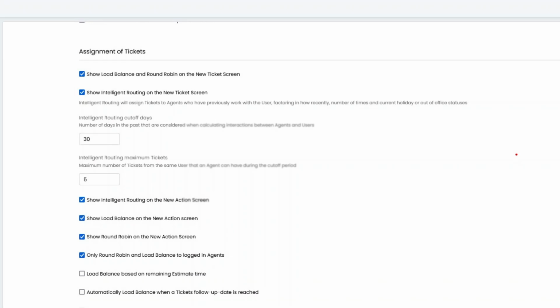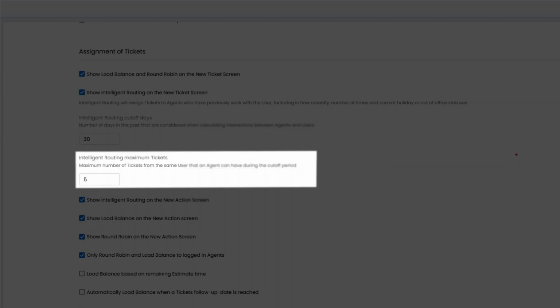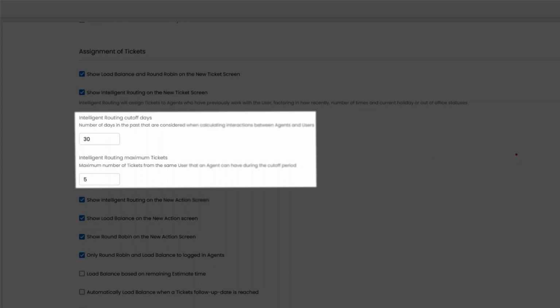Now, what exactly is intelligent routing? Intelligent routing is the ability for Halo to determine where that ticket needs to go based on the agent that last interacted with that user. So we can say, how many days do we want intelligent routing to consider when it's making that decision? And what's the maximum number of tickets we can route that way? By default, this comes in at 30 routing days and 5 maximum tickets per agent.